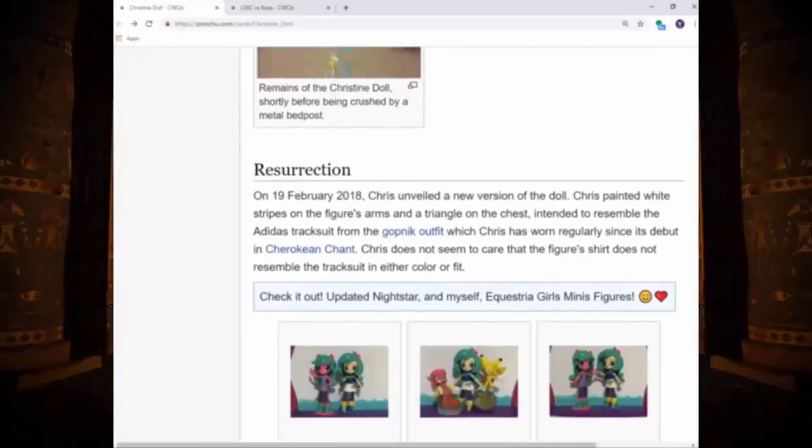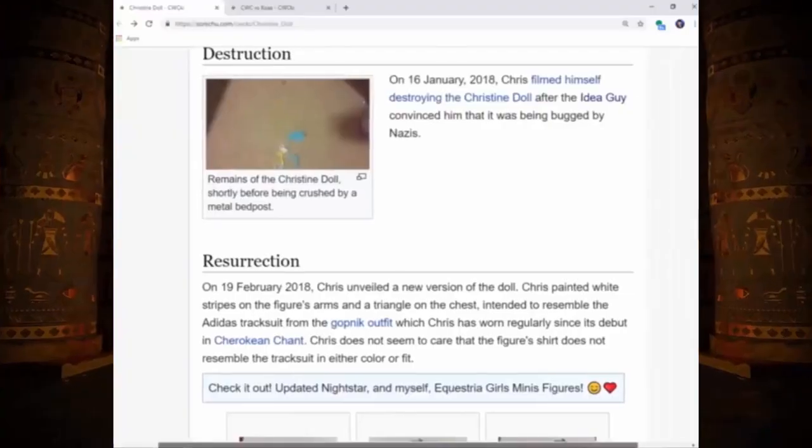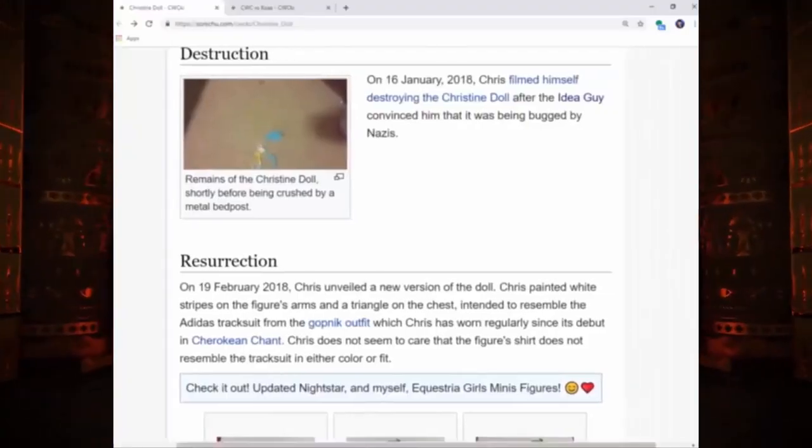Remains of... yeah, God. He crushed it with the bedpost. He couldn't even break it himself. Couldn't even get a brick or anything like he did with the PS3.